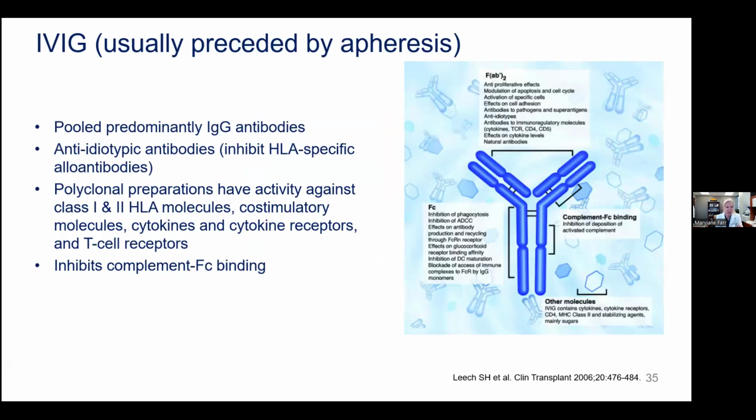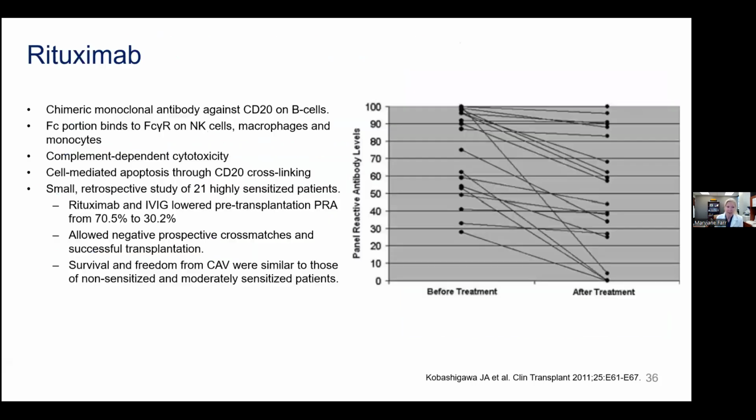Okay, so let's talk about IVIG. We know something about these, really, are slides for you to keep. IVIG modulates the immune system and then can chelate some of the antibodies that are found in the bloodstream of our patients. And it's usually preceded by apheresis, which we really won't talk in detail about today.